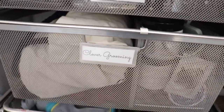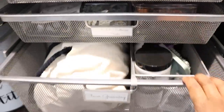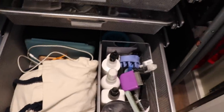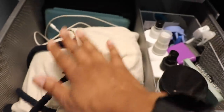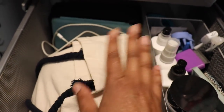This first drawer is just dedicated to his grooming tools because my bro is a long-haired dog and he needs all of this stuff for grooming. So this is his bath bag. We have a pet spa in our building, which is super nice, and I take this whole bag down there. It's full of towels and shampoo and fun little treats while he's taking a bath.